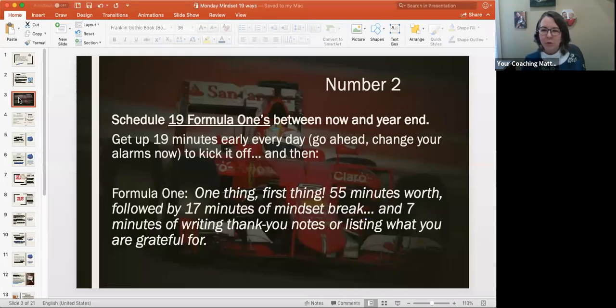So let's look at number two. Schedule 19 Formula Ones. You all know what Formula One is? Raise your hand. Okay, between now and year end, get up 19 minutes early every day. Go ahead right now, get your clocks out on your cell phones. Change your alarm 19 minutes early to kick it off. And then do the Formula One 19 times minimum between now and the end of the year.